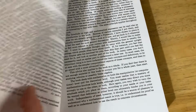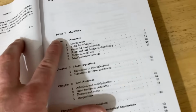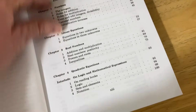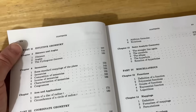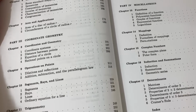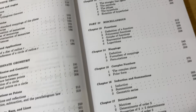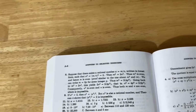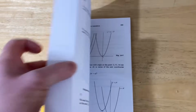And it basically just has some basic mathematics. Let me just show you what's in this book so you can see the topics. It starts with numbers, linear equations, real numbers, quadratic equations, logic, right? So you wouldn't expect that. Some geometry, segments, rays, and lines, trigonometry, functions, mapping. So just complex numbers, just a lot of random topics. And it does have answers in the back of the book to the problems. Let me just show you the answers. So answers to selected exercises. So it does have answers. So a nice book, worth getting if you decide to spend the money.